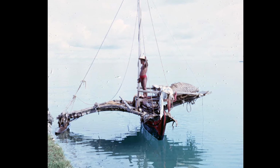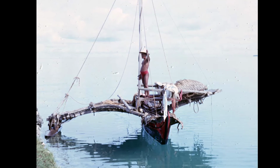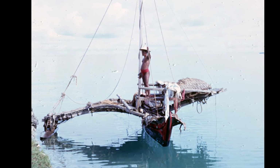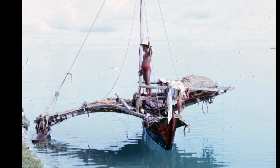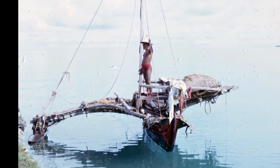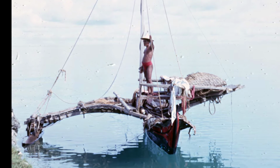And the next day, when I tried to go over and get a ride in one, the weather was becalmed, so that they didn't go out. But this shows a picture. The man at this time did come out for us, and he was very obliged to show us his canoe and so forth. And here's a picture of him on number 11, without the sail.